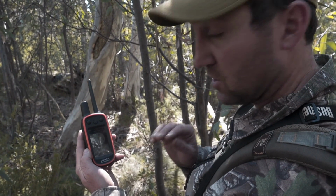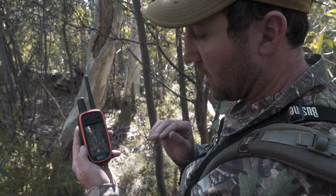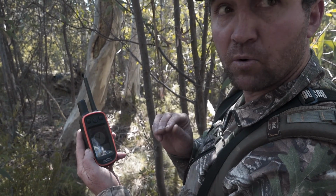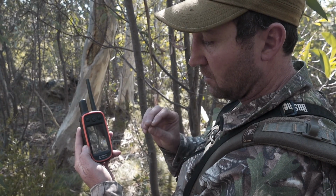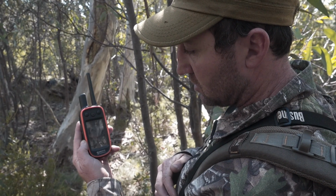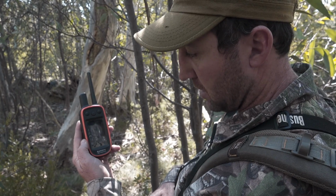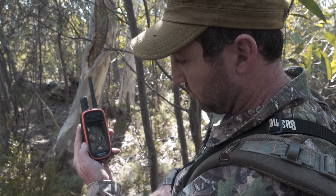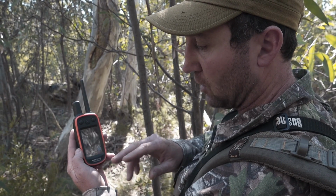69. Let's just see if she stays on point. If she stays, then she's got it nailed. If she doesn't hold, then what it means is she's really staying there, waiting, trying to find that scent. She's still just moving a little bit. She's at 67 meters. She's relocating now, but she's only moving like 1 meter.